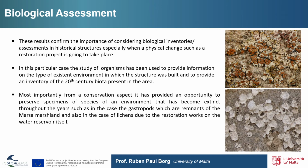Most importantly, from a conservation aspect, it has provided an opportunity to preserve specimens of species of an environment that has become extinct throughout the years, such as is the case of the gastropods, which are remnants of the Marsa marshland, and also in the case of lichens due to the restoration works on the water reservoir itself. Furthermore, the study confirms past uses of the structure, which provide important information in the strategy for restoration of the water tower.